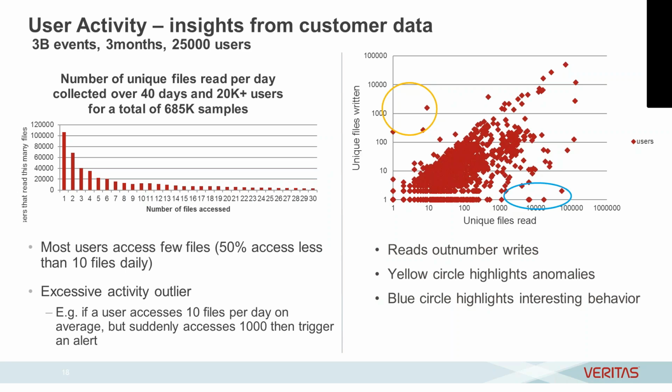Another part, to the right, is the unique write and read actions on files. You see this big chunk in the middle, which are the normal behavior users. But the ones in the yellow circle and the blue circle are the interesting ones to look at. Why are the users in the yellow circle accessing data more than other ones? Why are they creating more updates to files? And in the blue circle, why are they reading those files more often than others?